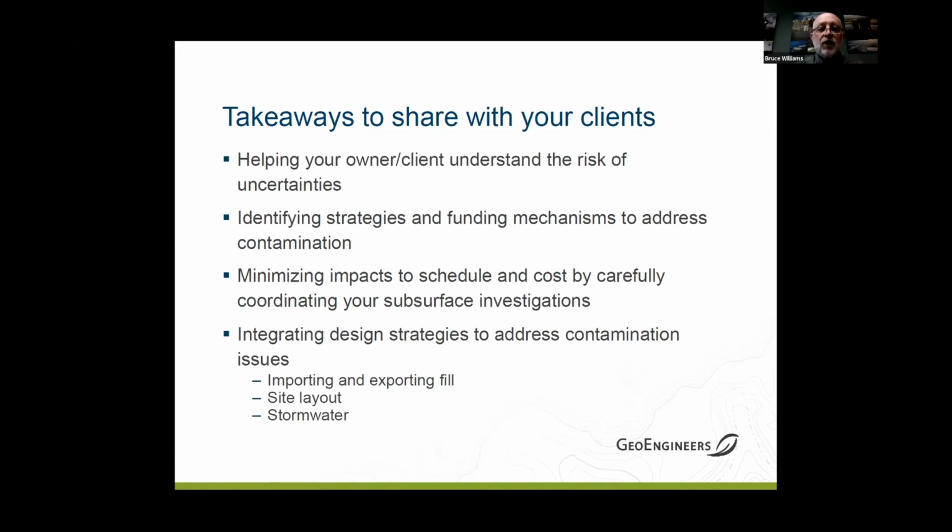Speaking of strategies, JR mentioned some of the funding mechanisms to address contamination. It's useful to have these in your back pocket so that you can help your client if they do find contamination on the property, that they can consider alternative funding sources to address the contamination, and just have a general legal and regulatory understanding to know that maybe the cost of the contamination remediation can be borne by other parties.